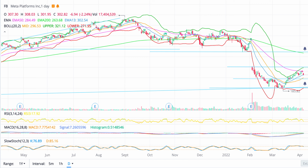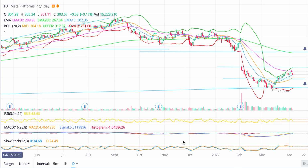Most undervalued large cap stock, in my opinion, to buy and to watch. We had some recent news on this one, and it is ticker symbol FB. This is formerly Facebook. Now it's called Meta Platforms because they're going into the metaverse with Zuckerberg.